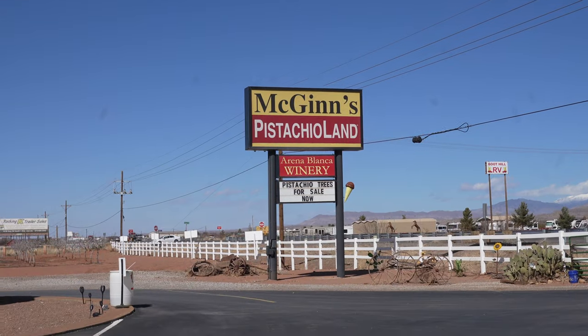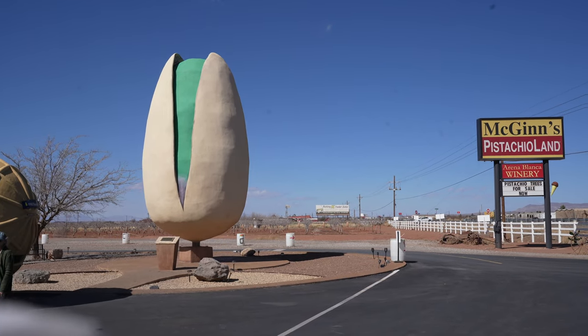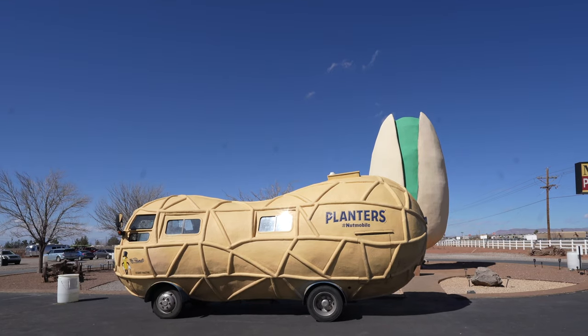We did visit Pistachio Land again, which is one of the attractions of Alamogordo. And we saw the Nutmobile. You know, you've heard of the Wienermobile. This is the Planters Nutmobile. Right, and it was parked in the parking lot.